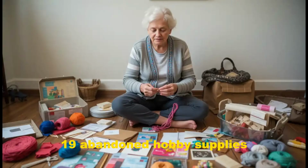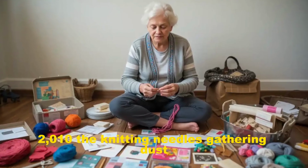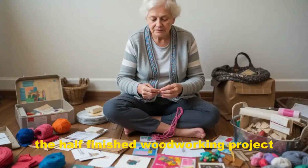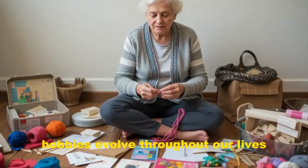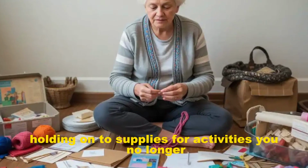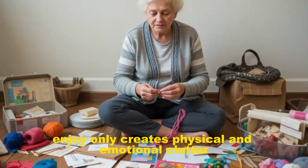19. Abandoned hobby supplies. The scrapbooking materials from your phase in 2010, the knitting needles gathering dust, the half-finished woodworking project you've lost interest in. Hobbies evolve throughout our lives, and that's perfectly natural. Holding on to supplies for activities you no longer enjoy only creates physical and emotional clutter.